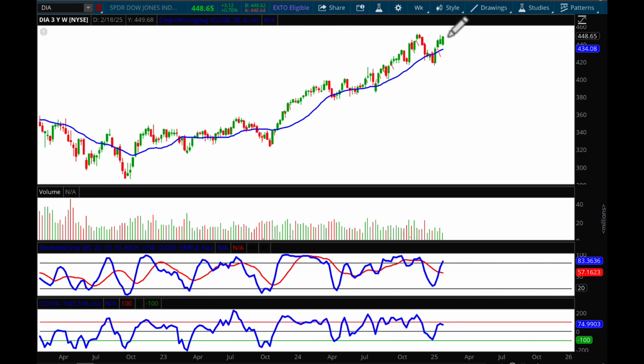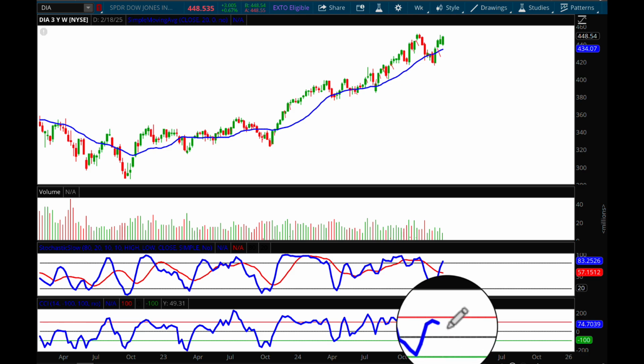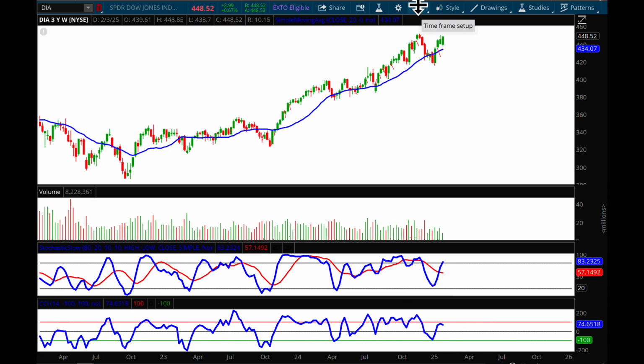And look at the weekly stochastic and the CCI down here. The weekly stochastic is overbought. Remember, when it's over 80, that's overbought. And down below, the CCI is actually going down. It's pivoting down while the price has been going up. That is a major divergence that you have to keep your eyes on. And so that is DIA.